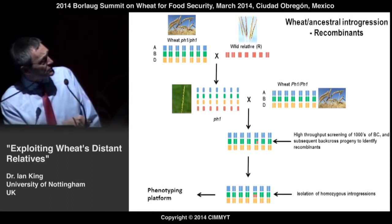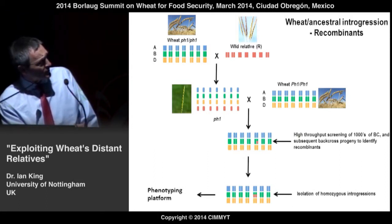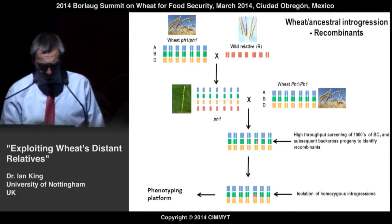Now, because here we don't have the wild type pH locus, the wheat chromosomes, each line is related to each other, these 7 groups. 1A compare 1B, 1D, or the alien chromosome, the chromosome from the distant relative. And so what you should be able to do in the back-cross populations is isolate lines with a single integration, which you can then self and multiply up and put out to a phenotyping platform.